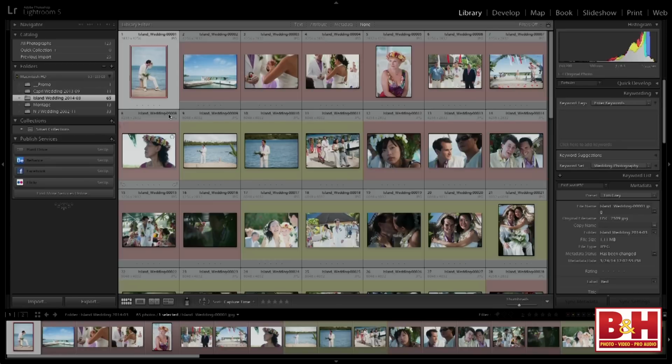If you shoot a lot, then the keywording might be very critical. At a minimum, you might want to do things such as identifying which images are portraits and which ones are the ceremony and which ones are the reception, et cetera. A few things that I'll point out when it comes to keywording.